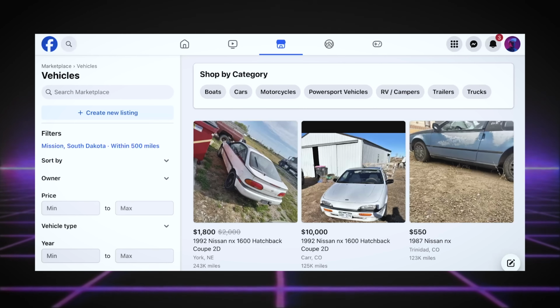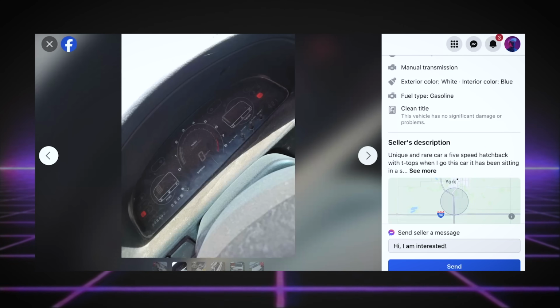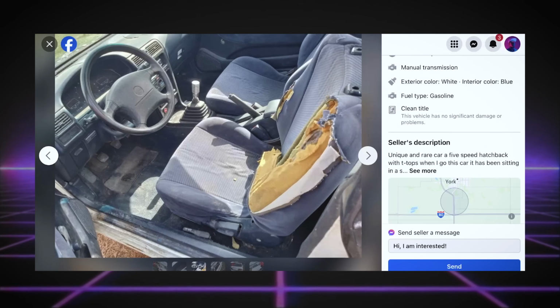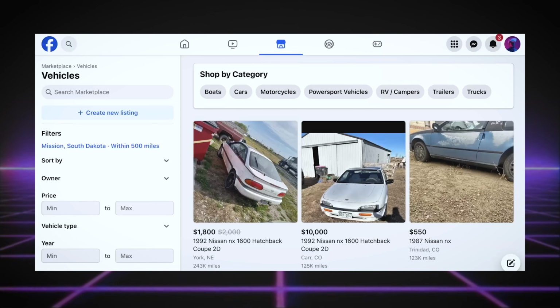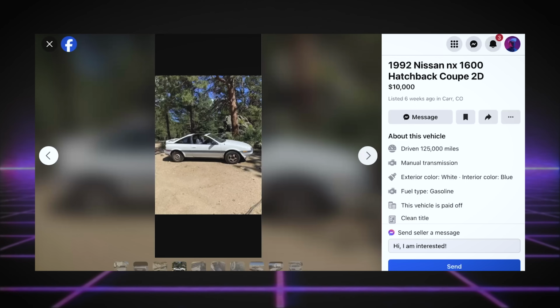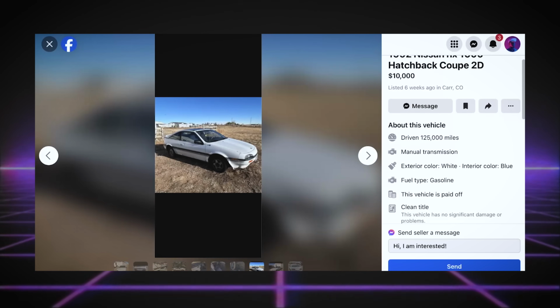All right, here's a couple. There's a 1600 right here. Manual transmission, it's got T-tops, it's been sitting a while, it's got the cool digital dash, needs a lot of interior work. What are they asking for this? 1,800 bucks? Yeah, if you want a really unique project, that could be pretty cool. Here's another one in Colorado. Terrible tiny photos, but yeah, looks kind of rough, but $10,000, what?